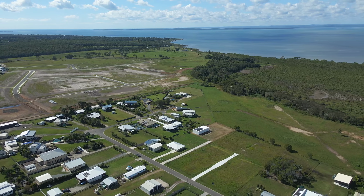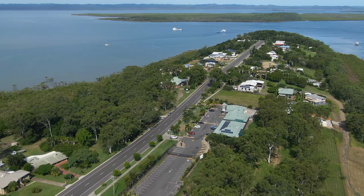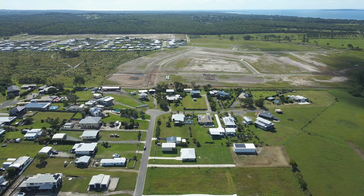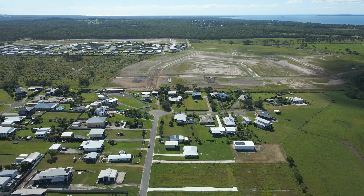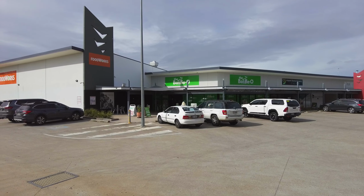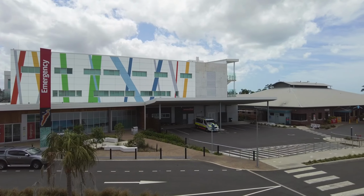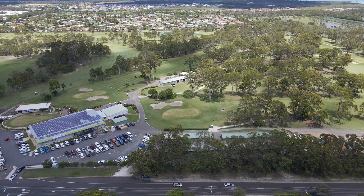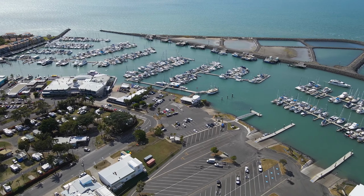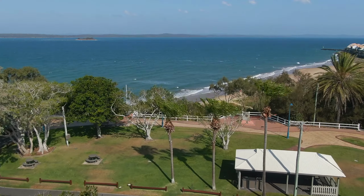You'll also enjoy the convenience of having local convenience stores and Hervey Bay's essential amenities, all only a short drive away, including the airport and airport shopping precinct, shopping centres, including Stockland and Pialba Place, hospitals, Hervey Bay Golf Course, the Hervey Bay Marina, Hervey Bay's beautiful esplanade, cafés, restaurants and the beach.